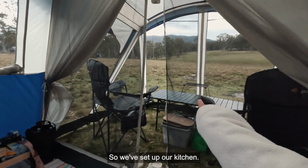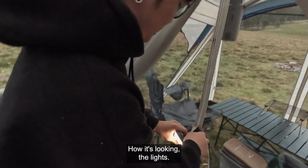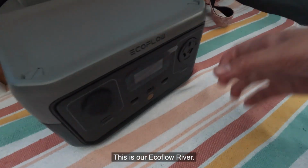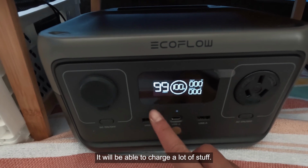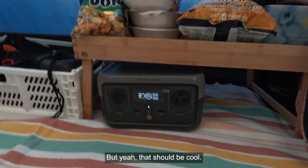So we've set up our kitchen. This is our tent, how it's looking, the lights. We have this little toy. This is our EcoFlow River. So essentially it's a portable battery and it's pretty strong. Be able to charge a lot of stuff. Got an outlet plug, got USB-C, USB. But yeah, that should be cool.